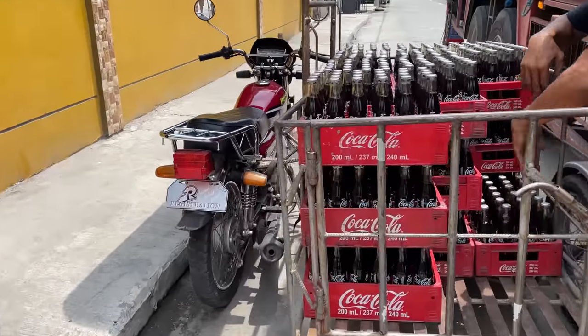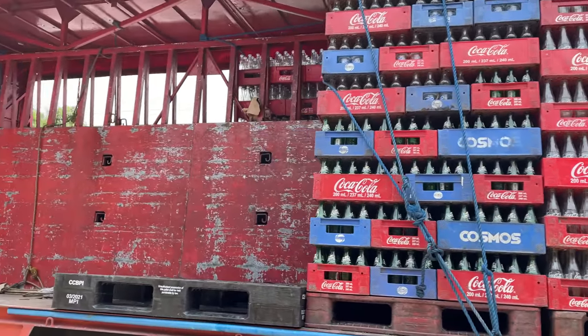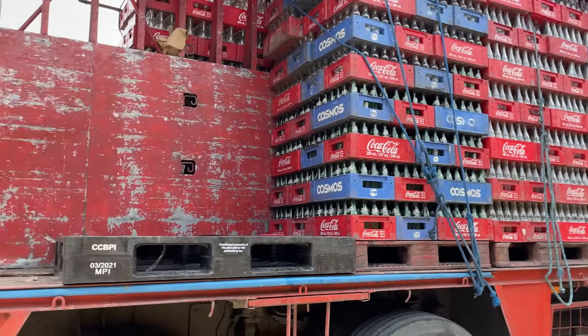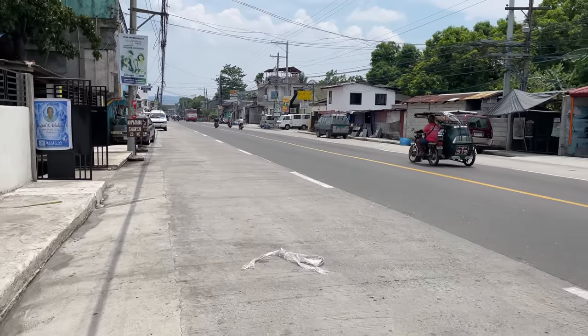Hello, my friends. How are you? All right. All them Coca-Cola bottles, folks. Yeah, to offload them into the trike for a local delivery. All right. Man, this made me thirsty for a Coke.